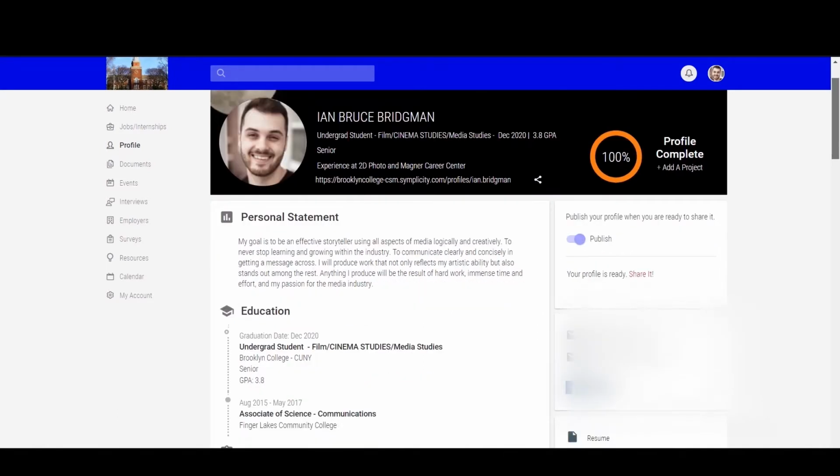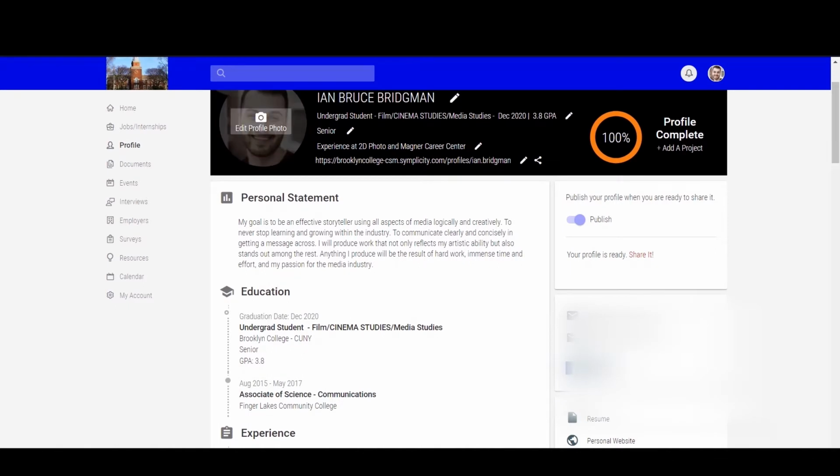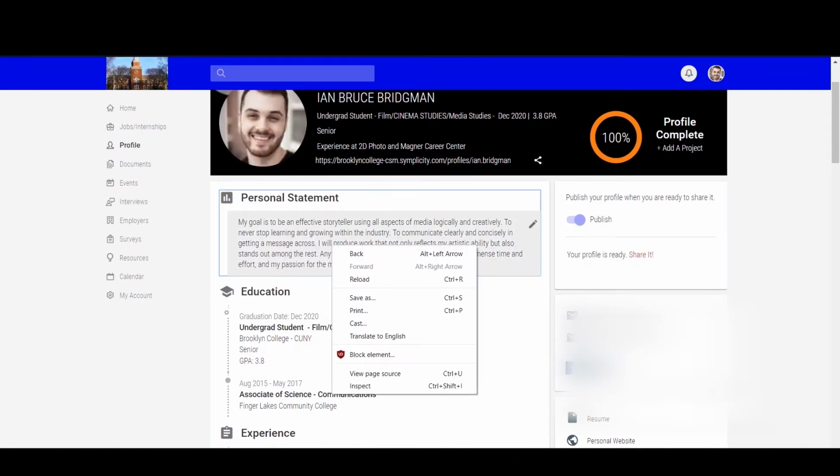You definitely want to have a professional photo. Make sure that your degree is correct and accurate, and you also want to make sure that all of the fields within your profile are filled in. So let's take a look.